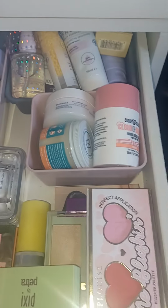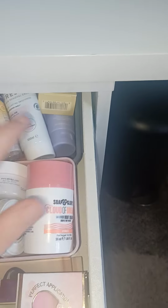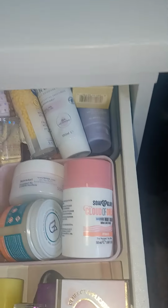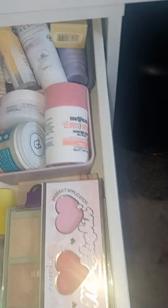I tidied my makeup drawers again. So this is what they look like now. I sorted out some of my products in here. This is mainly products that are sealed, and I just want to use up what's on there first. And I also have some face palettes in here.